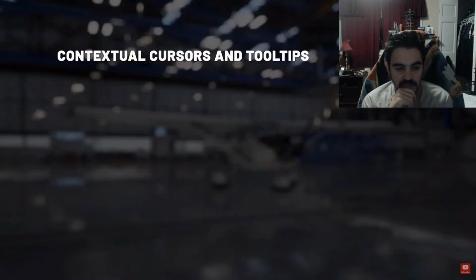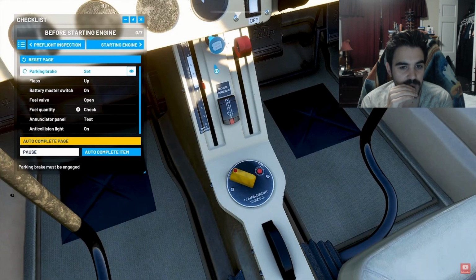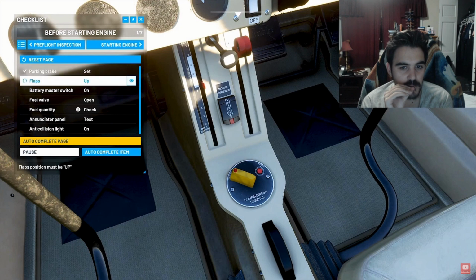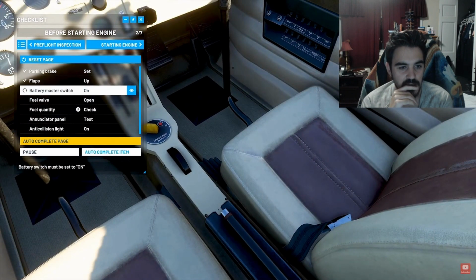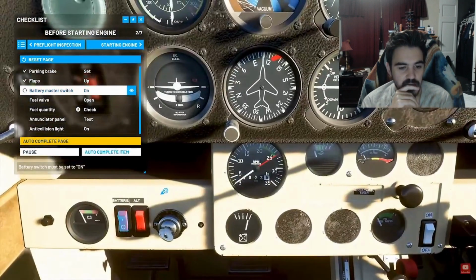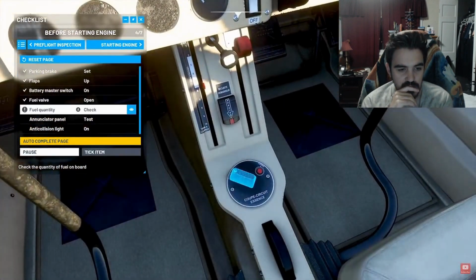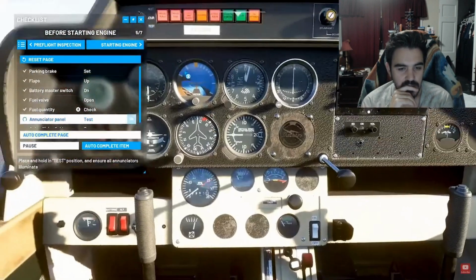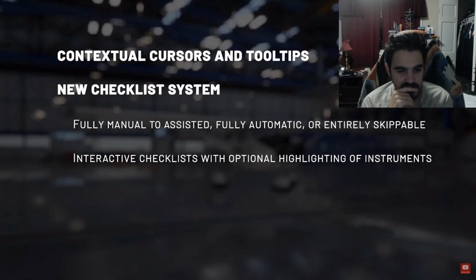We are also introducing a completely new management of the checklist. You will be able to choose the complexity of it, from manual to fully automated. This sequence can also be skipped, and the simulator will set up for you the plane as it should be at the end of this sequence. The system can highlight an instrument or a switch to show what is the next action to perform. The checklist is directly linked to the simulation, so it provides an automated feedback of each sequence completion.